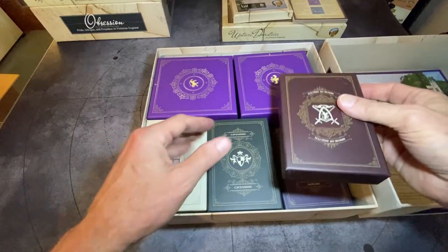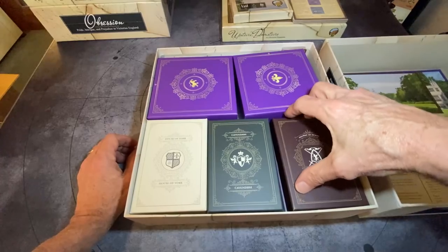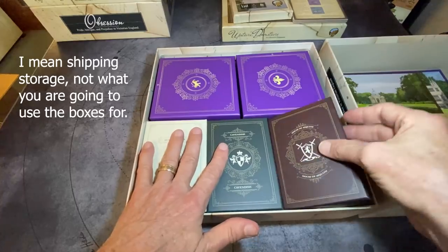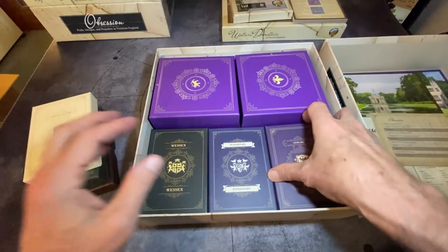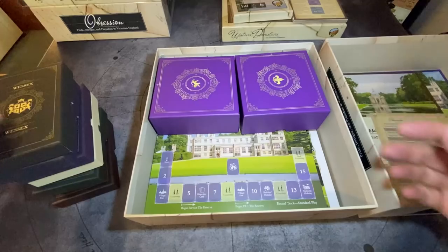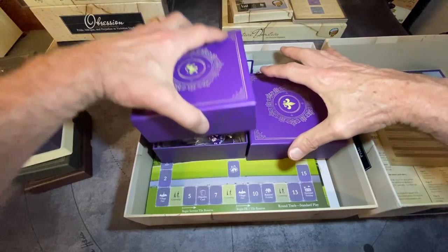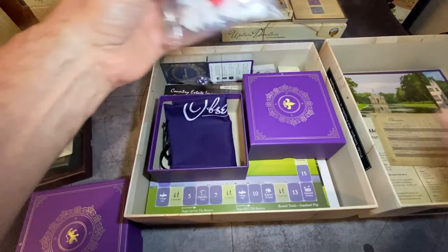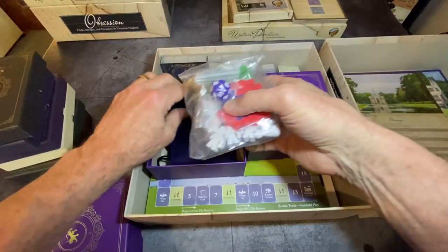So now these boxes, as you see, now see this was upside down. I don't think that's a big deal. These are going to be used for storage of some components, but that's empty, that's empty, that's empty. So that came in, those were not used. These are being used for the dice and the meeples and the bag.